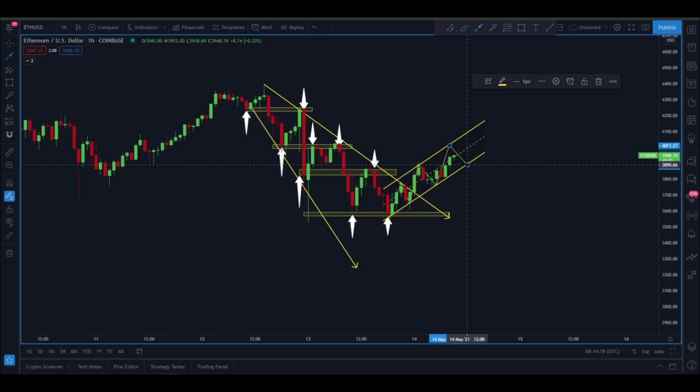Even if we are going to see any sort of a pullback again back towards this 3,880, 3,870, we do have strong support, and I'm expecting a higher highs, higher lows formation to follow for Ethereum. But we have to be careful here. This might also be a bit tricky.